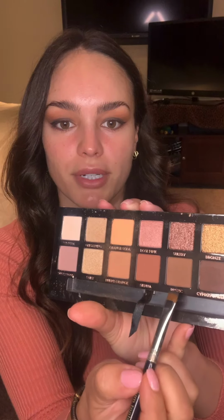Okay, so you could see it definitely added definition, but since it's not black, it's not too crazy. So we did that in the waterline, but now I'm gonna do a bottom shadow line as well, using that same flat brush we've been using this entire time. And I'm gonna use in the Soft Glam Anastasia palette, this really pretty brown called Rustic. It's like a medium brown, and I'm just going to pat it on the bottom lash line.